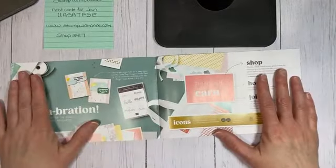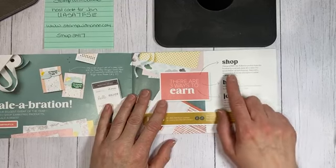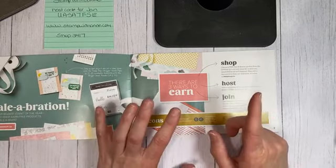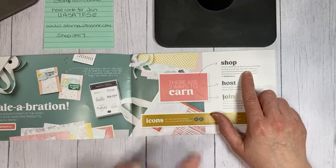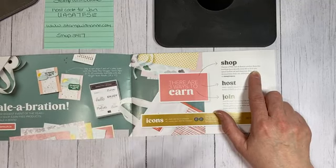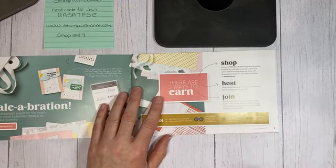All right, so Salebration. There are 3 ways you can earn Salebration. Shop. So here in Canada, every $60 order gets you a Salebration. So if you spend $65, you get a level 1. If you spend $125, you can pick 2 level 1s or a level 2, and I'll show you as we go through. So that's one way.